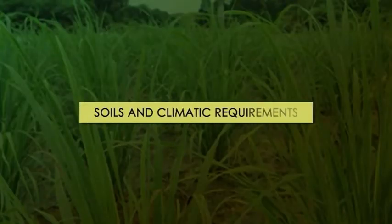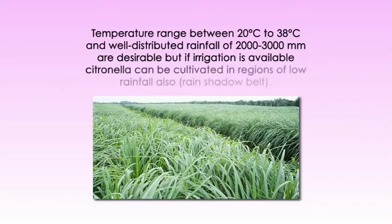Now let's come to the soil and climatic requirements. Citronella grows well in areas where there is abundant sunshine and high humidity, which is about 70% and above. A temperature range between 20 degrees Celsius and 38 degrees Celsius, and well-distributed rainfall of 2000 to 3000 mm are desirable. But if irrigation is available, Citronella can be cultivated in regions of low rainfall also and in the rain shadow belt.